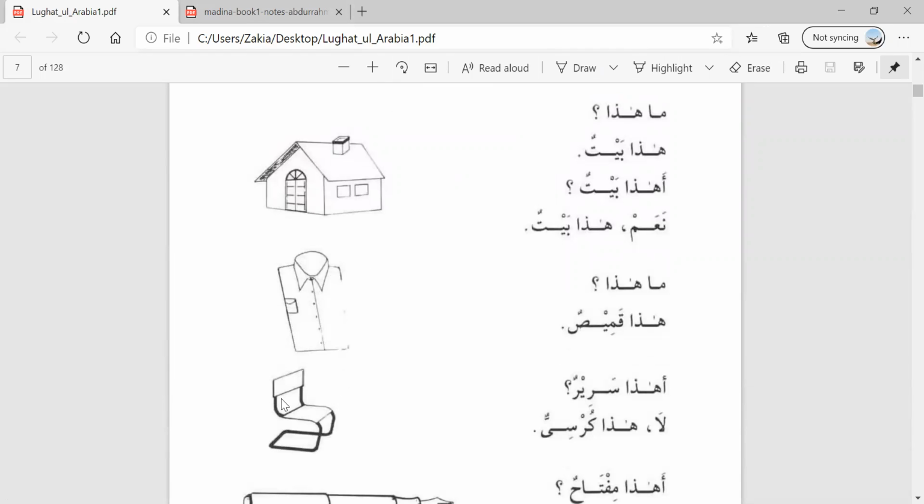So here you have the question, ma hada, what is this? And then it says hada baytun, and then this question here, a hada baytun, is this a house? So ma hada, remember we said ma is what. We don't say man because we're talking about a house, and a house is an object. We only say man hada when we're talking about humans or any living thing. Hada baytun, this is a house. So you ask the question, ma hada, what is this? This is a house, hada baytun. And then, a hada baytun, is this a house? And then, na'am, yes, hada baytun.